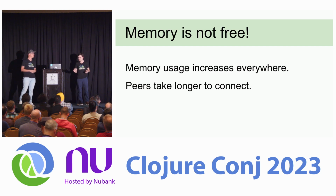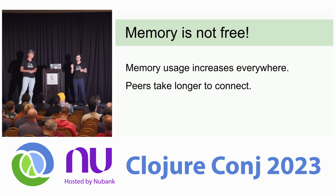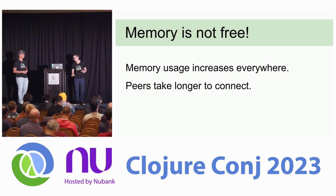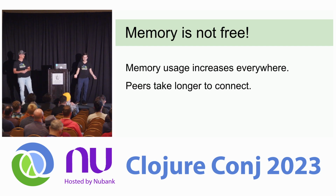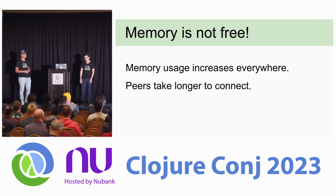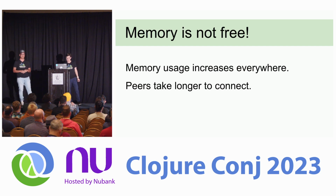What we found is it was pretty much linear, but depending on your usage pattern, you could time it, like let's start more peers after an indexing job or something like that. You can work around this. And memory, at least in our case, was much cheaper than writes to Dynamo. So for us, it was a pretty good savings number.